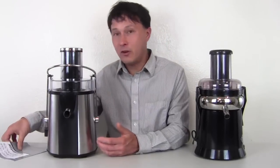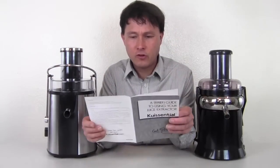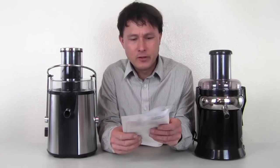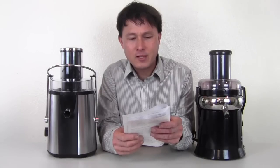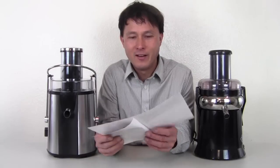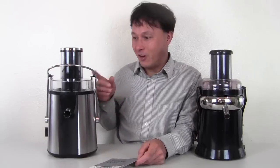Another thing that I found very curious in this booklet about the juicer, they go through the whole instruction manual, and it says on here, this is pretty lame in my opinion, please note, do not leave the juicer running for more than 3 minutes at a time. If the appliance has been running for 3 minutes, allow it to cool down for 20 minutes before you use it again. Are you serious? You can only juice for 3 minutes straight, and then you have to shut this thing down?